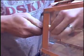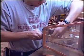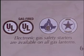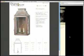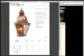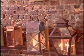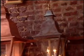As with any construction or remodeling project, the issue of safety arises. To address this issue, all Charleston lamps are required to meet UL or CSA safety certification requirements. They are also available with electronic gas safety starters that can be controlled by switch, timer, or photocell. At the Charleston Gas Light Showroom, homeowners have the unique opportunity to see these beautiful lights up close and choose the model that's right for them.